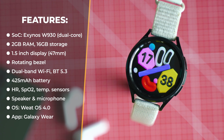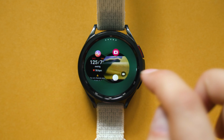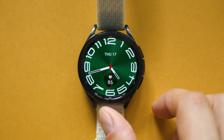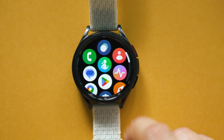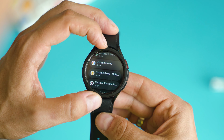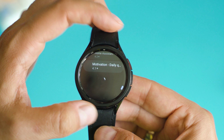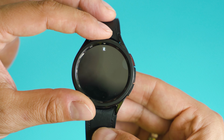The software experience feels awesome. It is the same Wear OS underneath, but having received the Samsung UI special treatment. The smartphone app ecosystem is still a bit of a mess, but I have to admit that I've had less issues with the much more fragmented Samsung ecosystem as opposed to Google's own framework. Hard to believe it, but it's a fact.